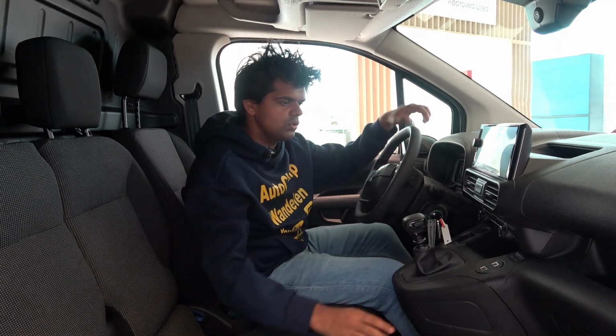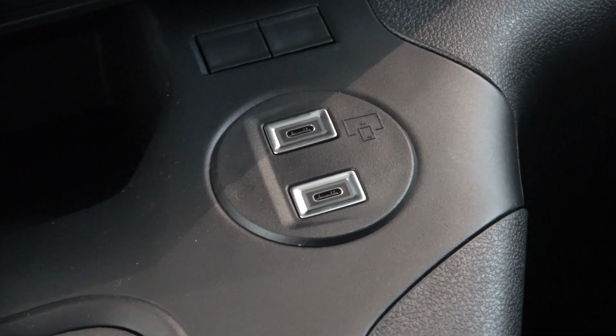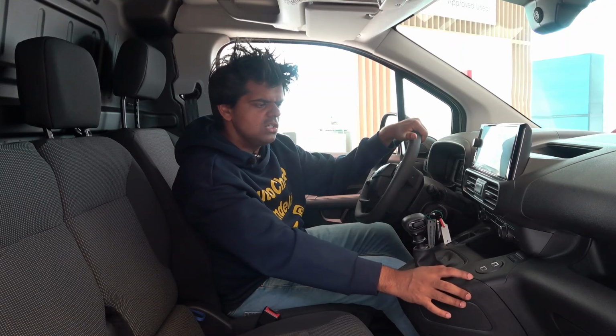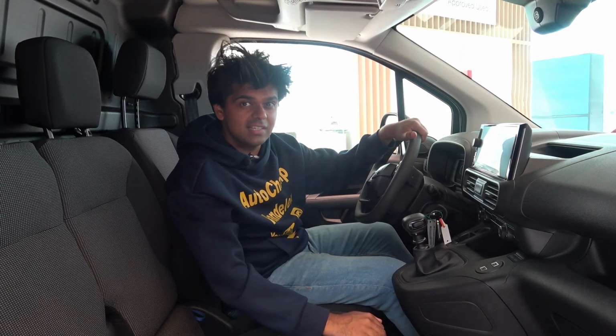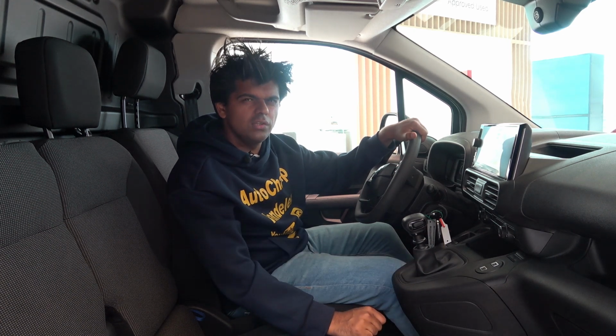Finally, they made use of this area because I seem to recall in the pre-facelift version, this whole area would be just a little storage space which would fit your shot glass. But it was intended for an option of having traction control in different environments.